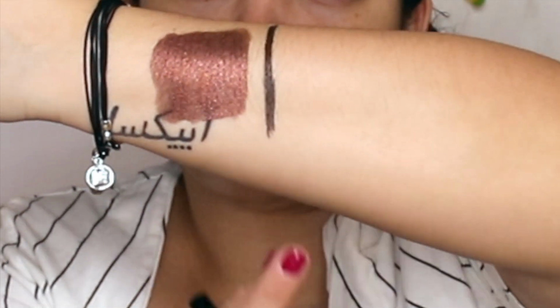And I feel like with eyeliners, once I do a coat, I don't want to see my skin through it, you know. I want to see just black, but I can still see my skin, and it is bleeding as well. Yeah, I can see. I don't know if the camera focuses on it, but it's bleeding on my skin as well. So I don't know, maybe it will be better on the actual eyes than it is on the arm. But as for the arm, it didn't do so well in the swatching.